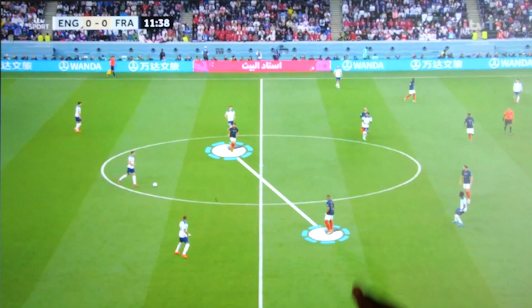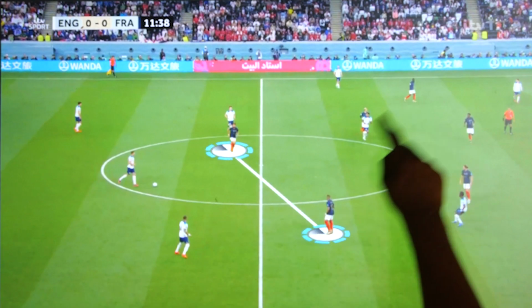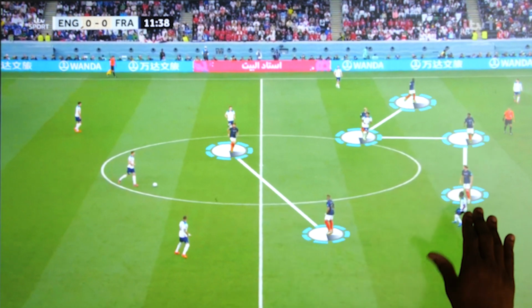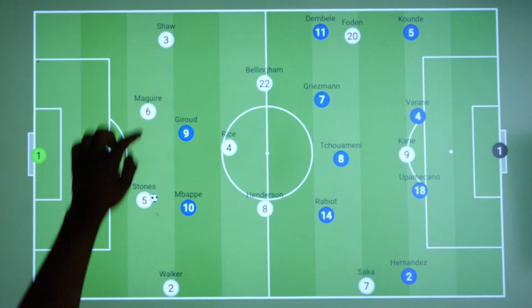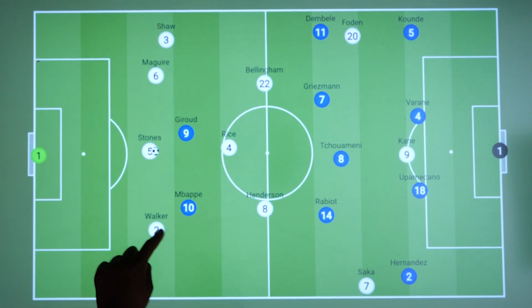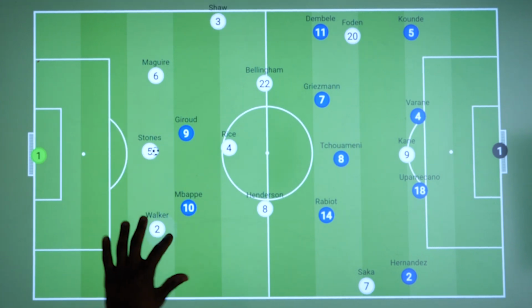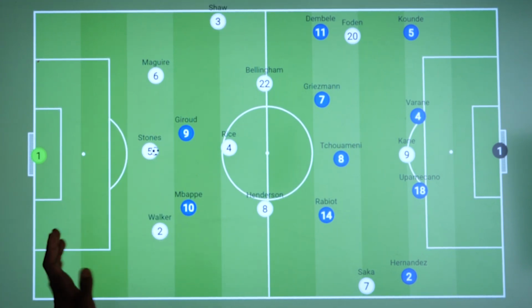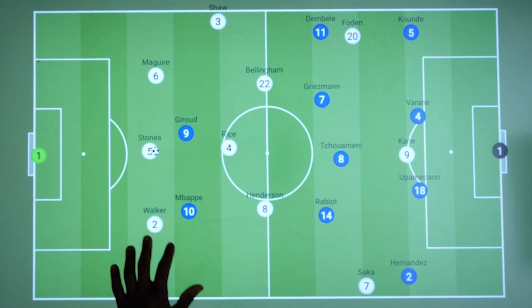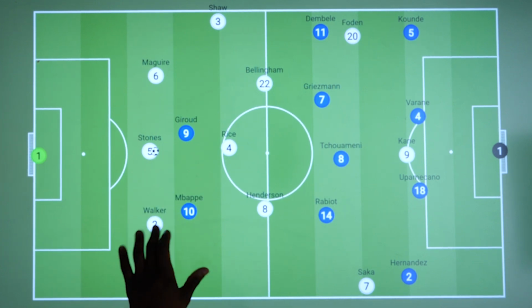So Giroud and Mbappe form an off-axis front two, with the midfield four being quite narrow and tucked in, with Rabiot being the widest left. When building up, England built up with a minimum of a back three, with Walker tucking in off the right-hand side. And this is the position he plays his club football in either way. But it also gave England the security of Walker's pace against Mbappe on the transition, and for the most part he was able to handle that.